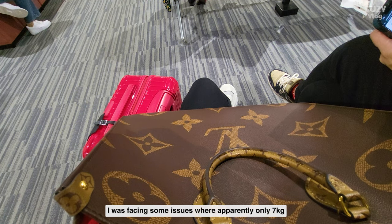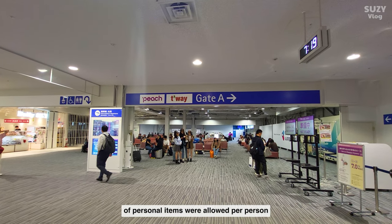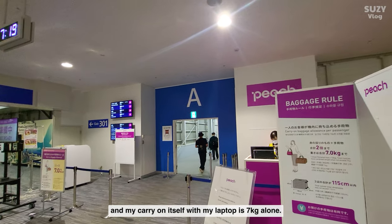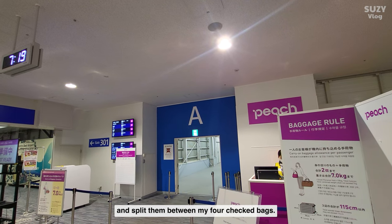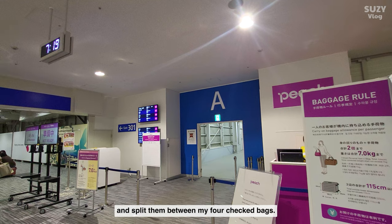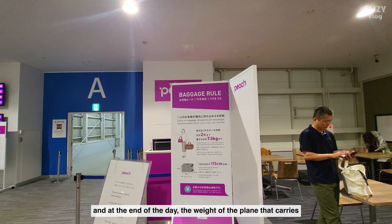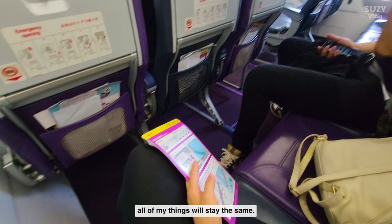I was facing some issues where apparently only 7 kilograms of personal items were allowed per person, and my carry-on itself with my laptop is 7 kilograms alone. So I had to empty out everything from my carry-on and split them between my 4 checked bags. I was annoyed because they made me move everything around, and at the end of the day, the weight of the plane that carries all of my things will stay the same.